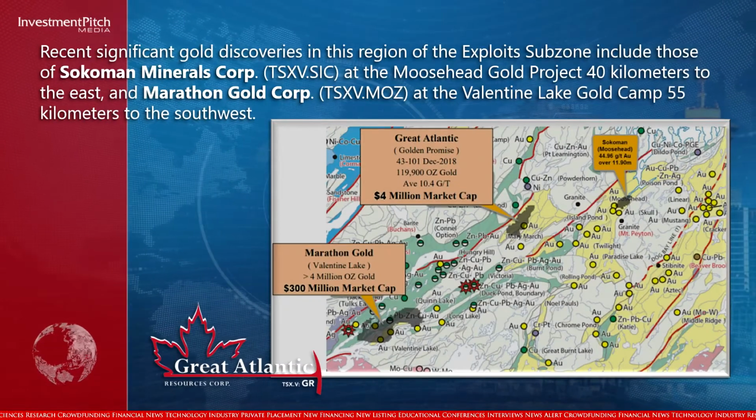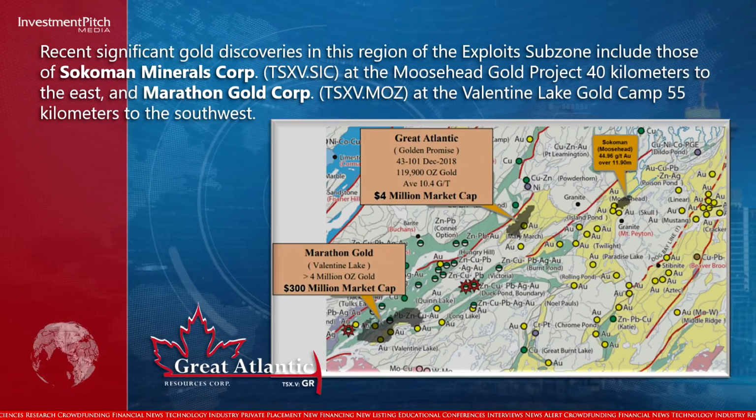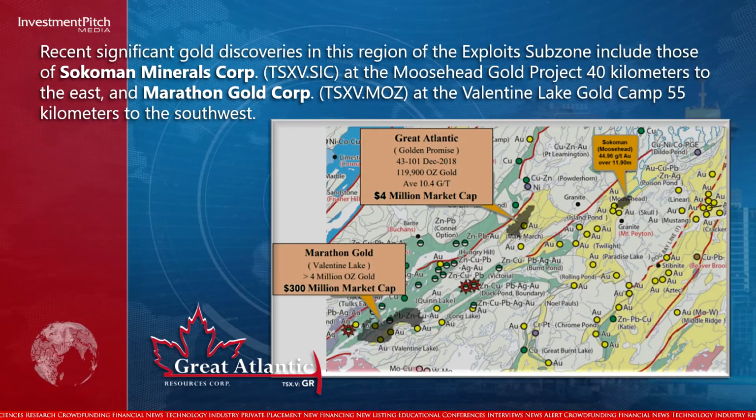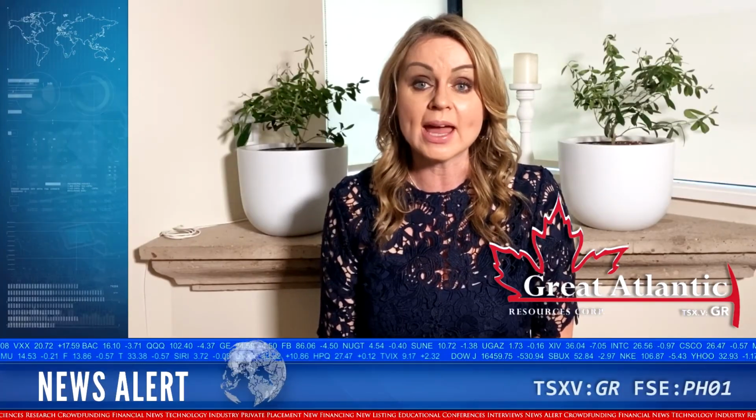The Golden Promise gold property hosts multiple gold-bearing quartz veins and is located within a region of recent significant gold discoveries. Recent significant gold discoveries in this region of the Exploits Subzone include those of Sokoman Minerals Corp. at the Moosehead Gold Project, 40 kilometers to the east, and Marathon Gold Corp. at the Valentine Lake Gold Camp, 55 kilometers to the southwest. Viewers are warned that mineralization at the Moosehead property and Valentine Lake Gold Camp is not necessarily indicative of mineralization on the Golden Promise property.